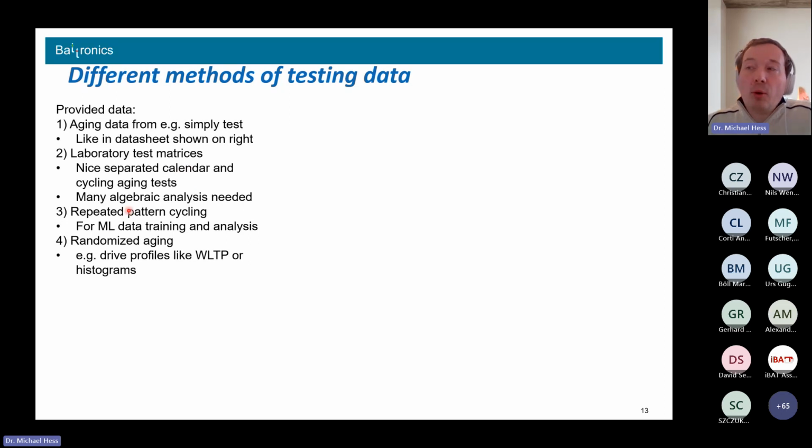Then, as a third point, you have repeated pattern cycling, as we always call it. That's usually used for machine learning data training, because you need some features that appear more frequently, or you have some data where you can train on. And the worst data set is obviously the randomized aging.